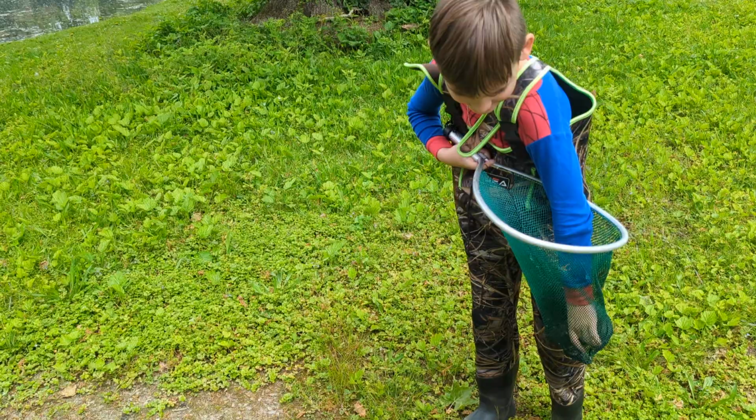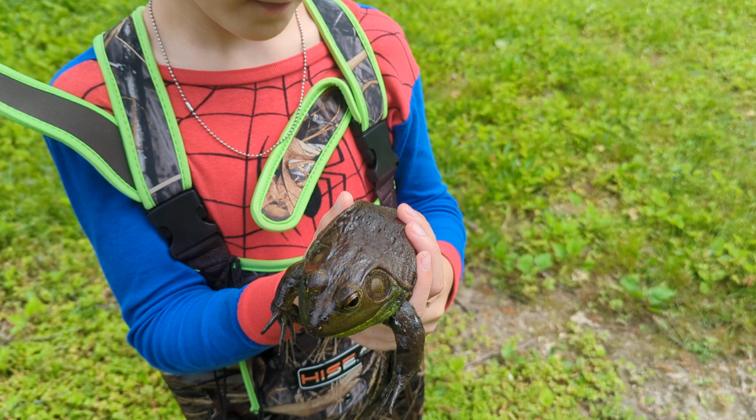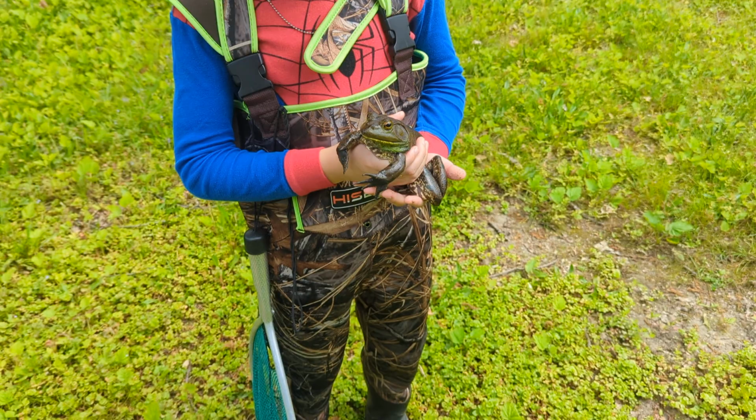I got you! They're docile, but he will try to escape when presented the opportunity. Once we hold him, he barely does anything. He doesn't kick, nothing, especially if you hold him right around his waist. He won't try to kick. If you hold his legs, he will try to kick away. So right now he's going to try to kick away for sure.